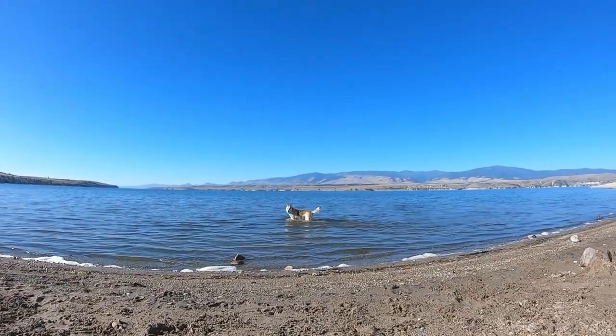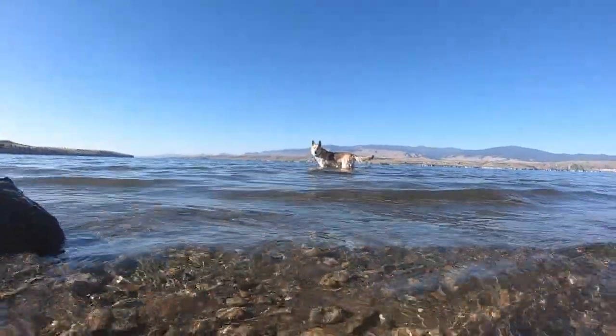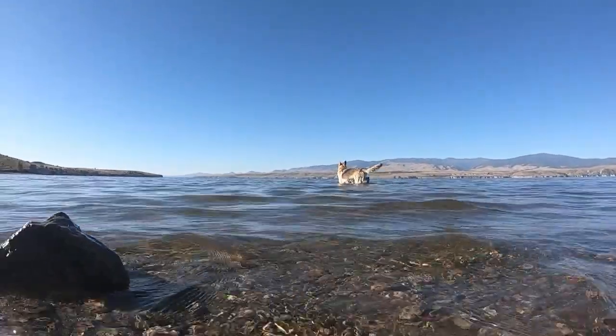I try and find somewhere with water. Kobuk loves water as long as he can touch. If he can't touch, then he is not the biggest fan of the water.